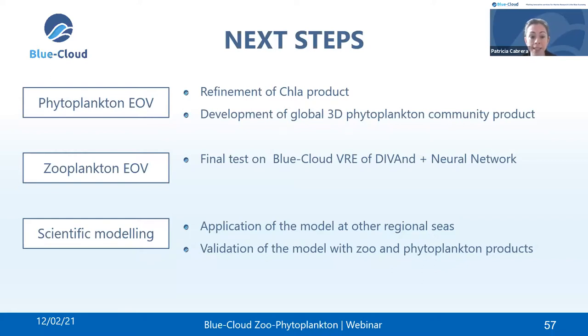For the phytoplankton, the next step is to finalize and refine the chlorophyll A product. Then in the next phase, the demonstrator version will include the second product, the phytoplankton community product, as the diversity product. For the zooplankton, the next step is to do the final test inside the VRE by using the DIVA tool and applying the neural network. For the scientific modeling, we would like to apply this model to other regional seas. And as for the comment about using only the LiveWatch data, the idea is to apply this model to other data in the future and to validate it with the zoo- and phytoplankton products that have been developed within this demonstrator.